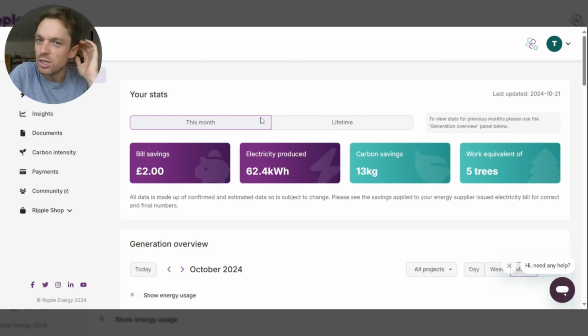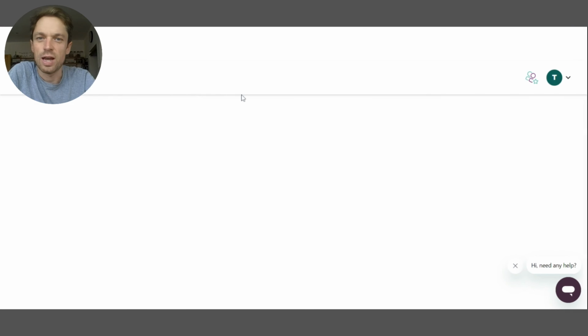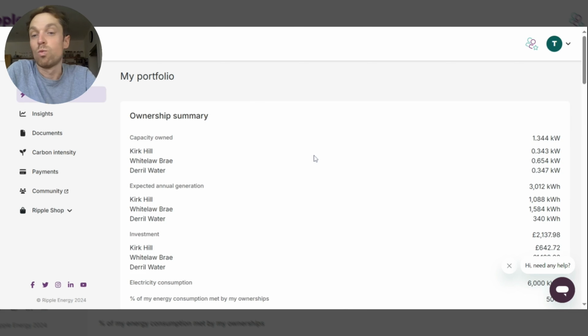Okay, so this is the Ripple Energy dashboard that you get when you're a member. Before we get into the stats, I think it'd be good to just give some context as to what we bought and how much that is and all that kind of stuff. So Kirk Hill's the only one that is generating so far, and we bought 343 watts in Kirk Hill. This is not a huge amount of power and not a huge amount of that wind farm. We've then gone on to buy some more in the Whitelaw Bray wind farm, and my family name is Bray, but with a Y, so that's one. And then in the Derryl Water Solar Park as well.